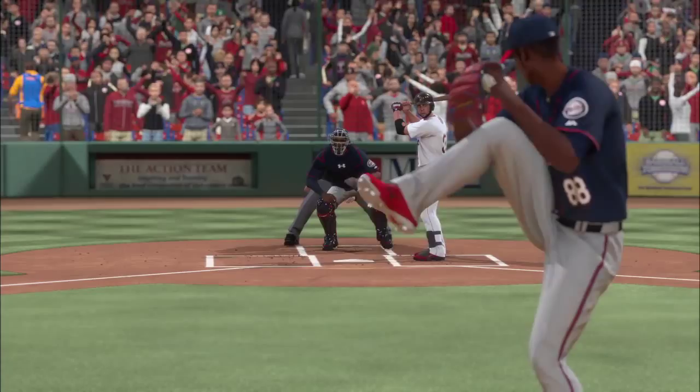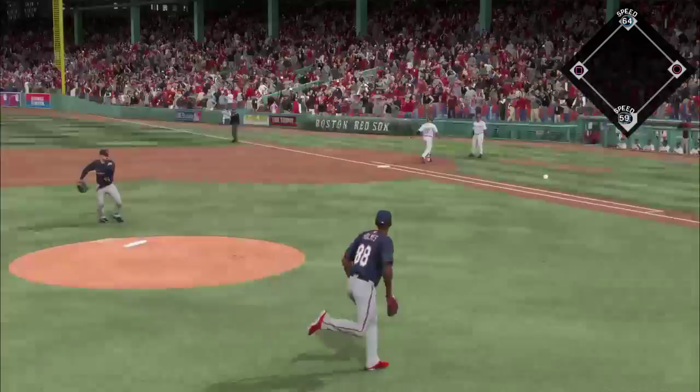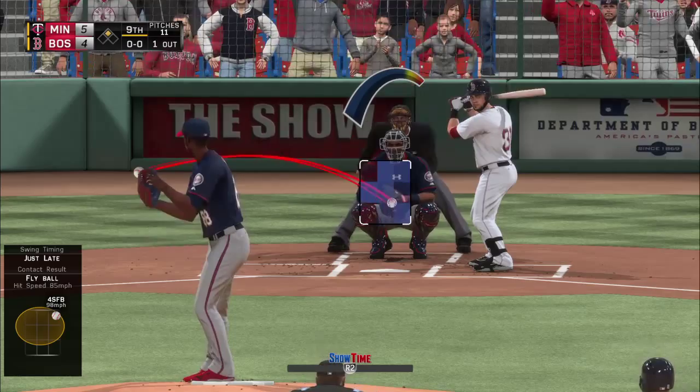Come on, right here. Lofted in the air out toward right center. Jones. Come in, come in, come on, Adam. Throw it. Get him. Not in time. 5-4. That is killing my ERA. Guy on second, in hot water.